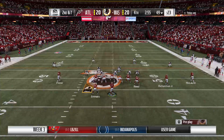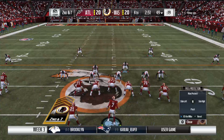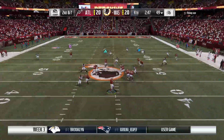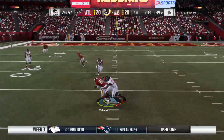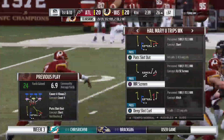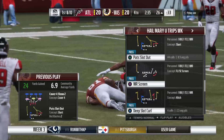2nd and 7. Now back to throw. A man over the middle, and it's complete. And he'll go down, but not before getting this inside the 30. That one goes for 24 yards.